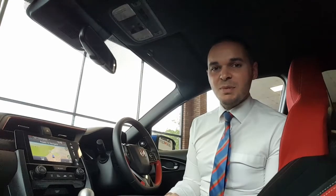The touchscreen features sat-nav as well as DAB digital radio and Bluetooth. On top of this you get a smartphone charging plate, there's dual zone air conditioning, cruise control, automatic headlights, wipers, there's plenty of safety features too. So let's have a look around.